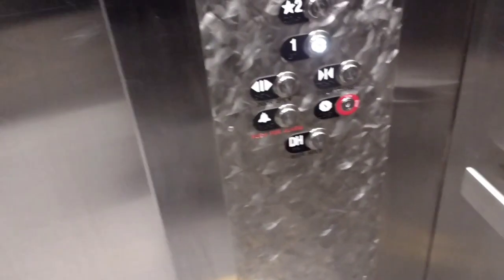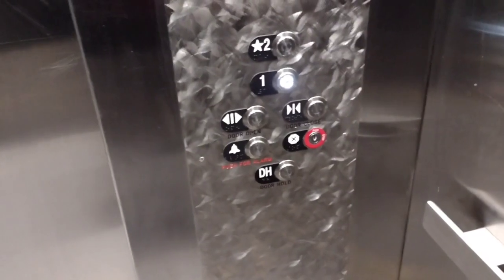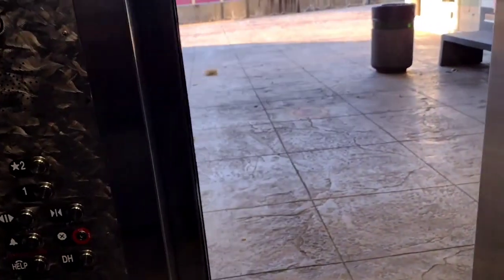Well, still going down. It's going to open the doors. Okay. Here's the temporary permit. Metro owned ID. This is actually Metrolink's.